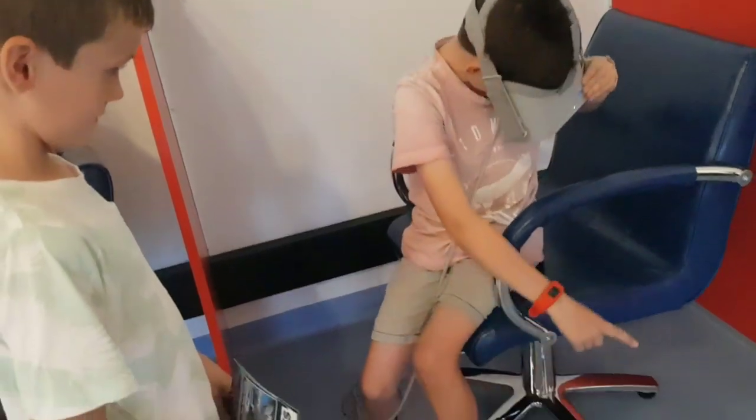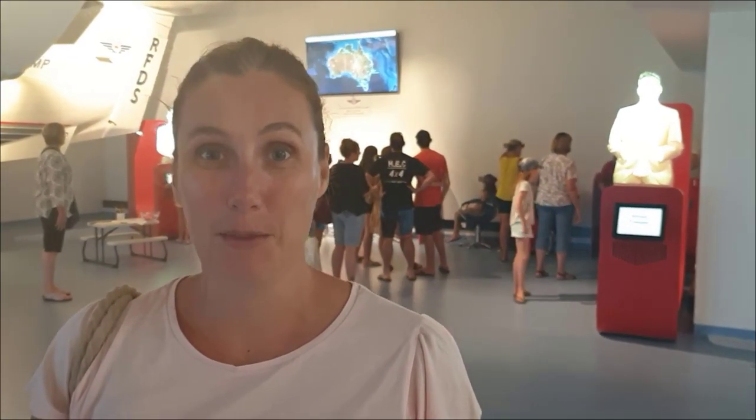People down there. So I just finished the virtual reality. I was both a patient and the pilot. So the pilot could see outside the windows, which was some pretty cool views as he flew the plane. And the patient was lying down in the bed being treated.